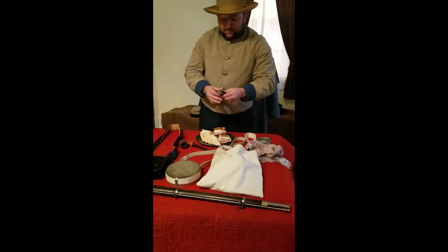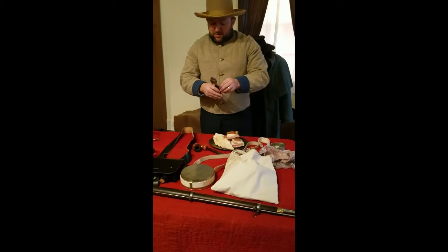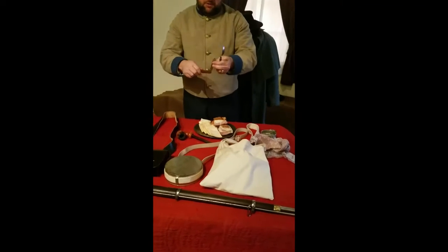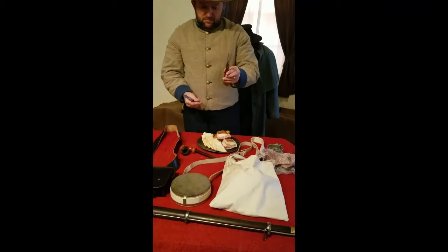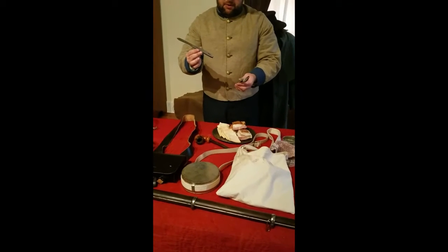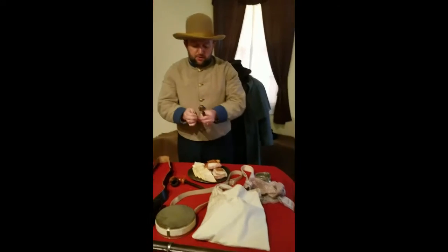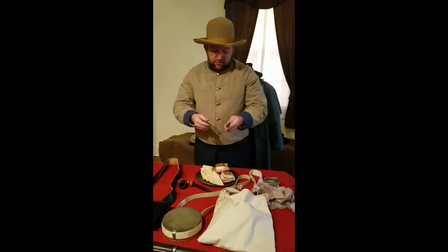Now this little invention could have been bought from a newspaper. It's a knife, fork, and spoon combination that comes apart. You have your knife, your spoon, and your fork. Now, a lot of soldiers during that time period, which I've seen many of these dug on battlefields and in campsites, would just take the knife part, close it up, and put it in their pocket and use it as a pocket knife, and it would get lost along the way.